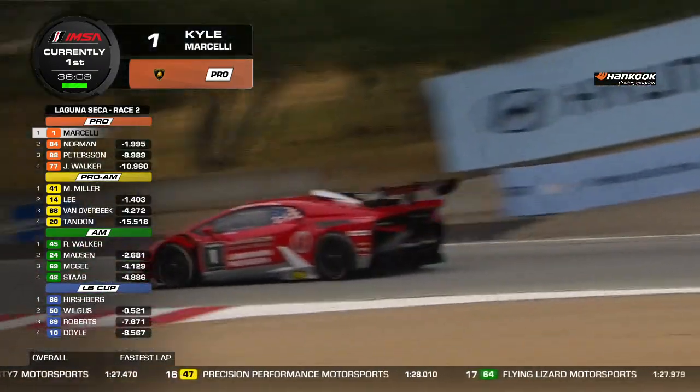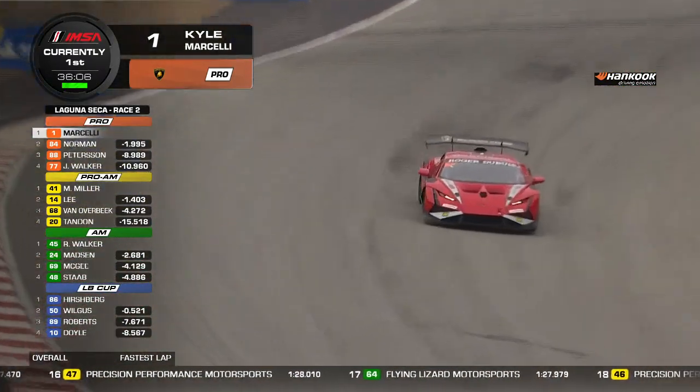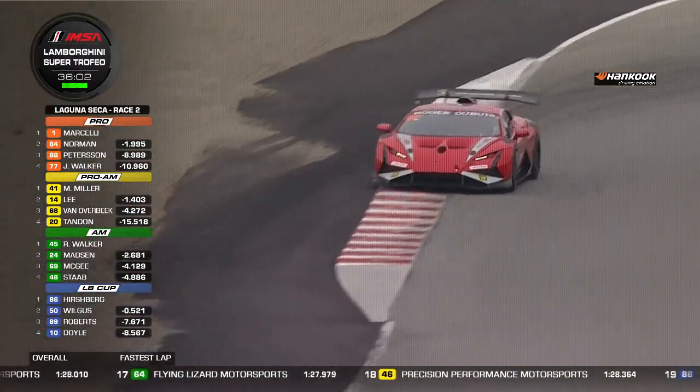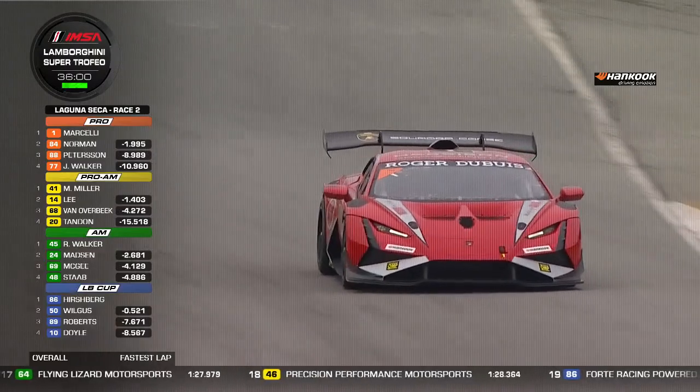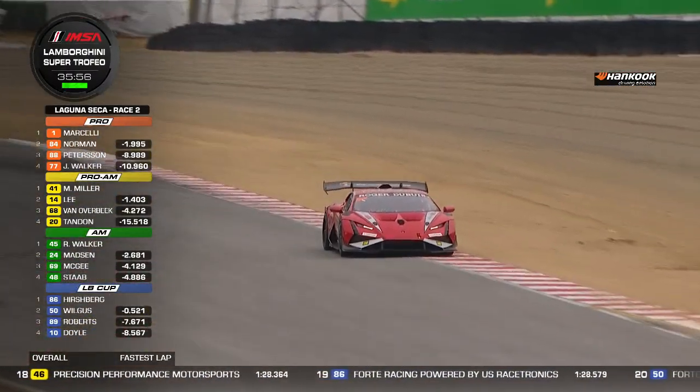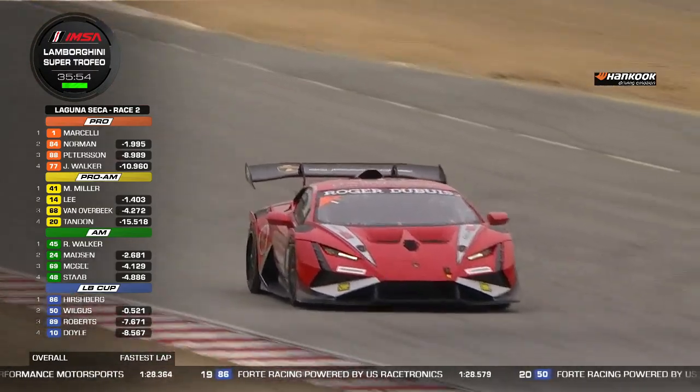And it's why you could see some of these guys really using up that Hankook rubber as they slide through some of these corners. The question is, this racetrack is pretty aggressive. How long can you do it before you hand the car over to your teammate, who may not be very happy with you if you didn't leave him any of that rubber?